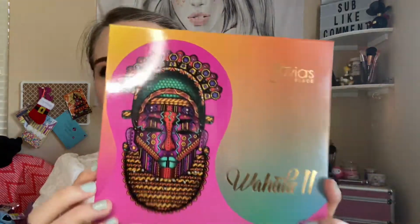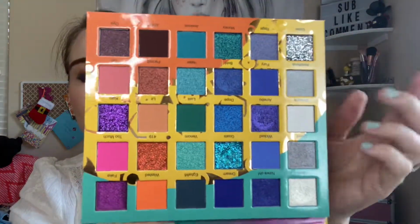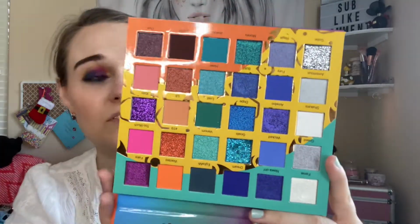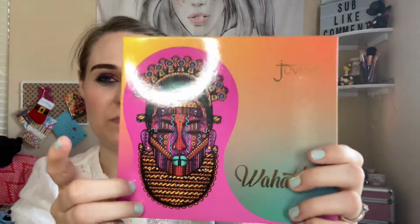Next is the Juvia's Place Wahala 2 palette. I'm getting the first one in the mail that my husband just ordered me. So this is what it looks like. It's a super colorful, beautiful palette. I love the packaging. I highly recommend this. It has amazing quality shadows in here. You got tons to choose from within the color range, and I can't wait to use this. I know I used this one time at the very beginning of the year, but this is a really good palette. I need to play with this more. It should have been in my project pan, but I have so many palettes. So I chose 15, even though I have way more colorful spring, summer palettes. And these remind me of spring and summer.